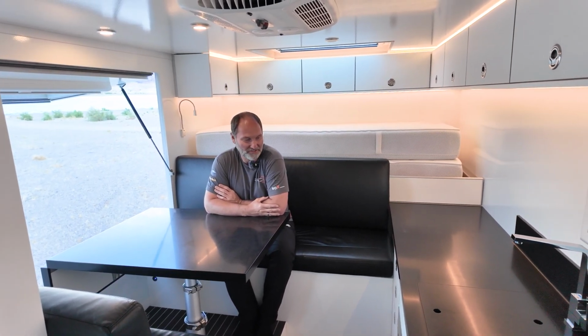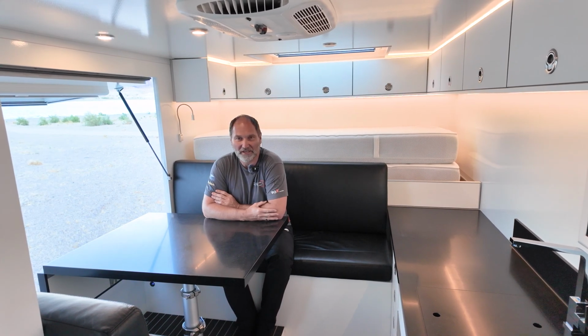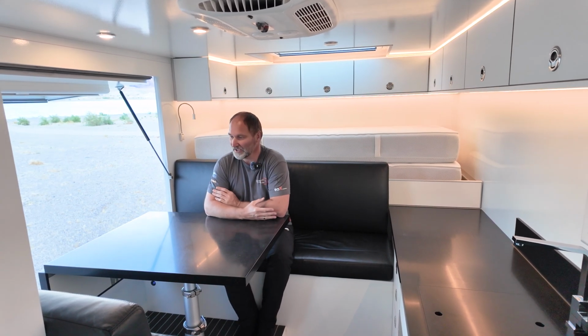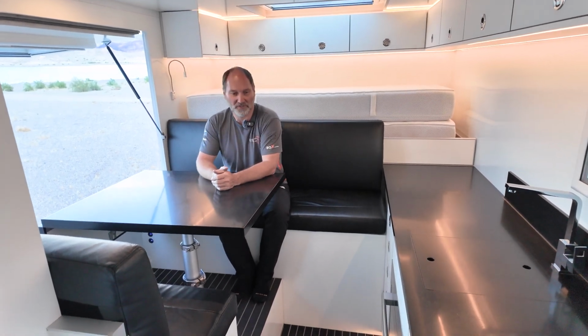Let's talk about the interior and the living areas and the bed areas. As we already said, you have always space for 4, and in the summer even more for 6. You have a very nice dinette. The table can be pulled out a little bit as well to extend.